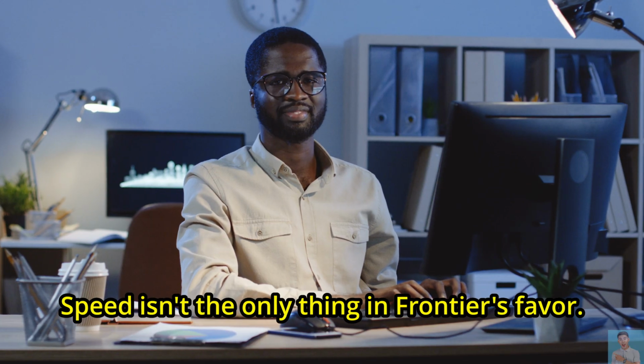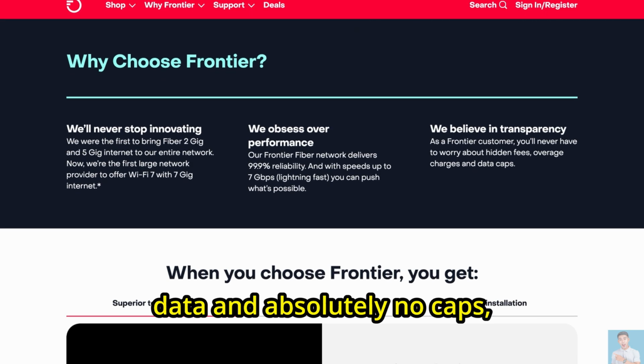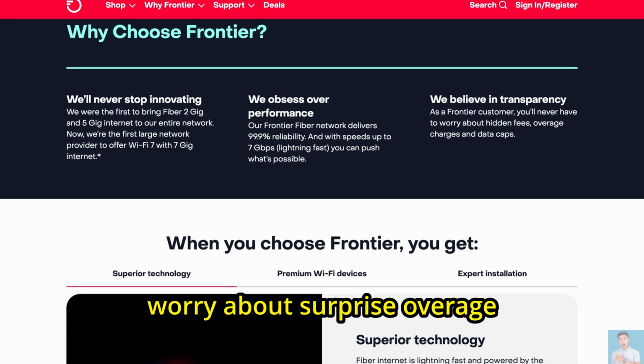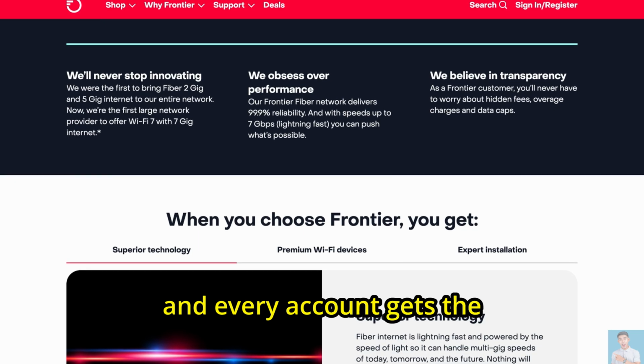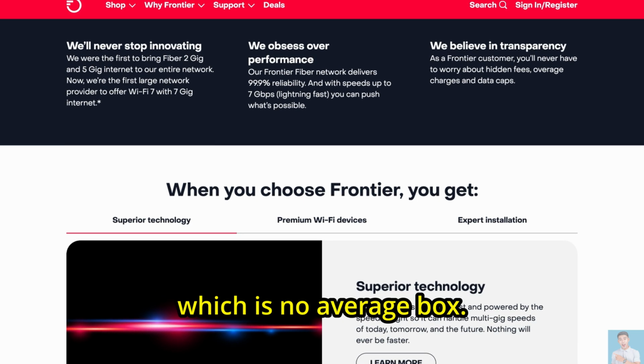Speed isn't the only thing in Frontier's favor. The plan includes unlimited data and absolutely no caps, so there's no need to constantly check usage or worry about surprise overage fees later in the month. Free installation is part of the package, taking the sting out of setup costs, and every account gets the premium eero Max 7 router, which is no average box.